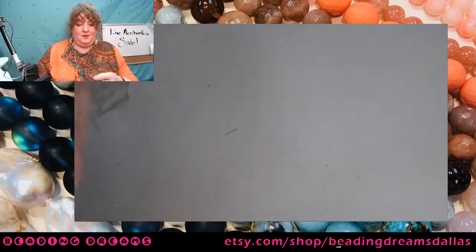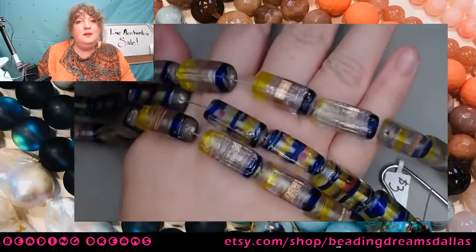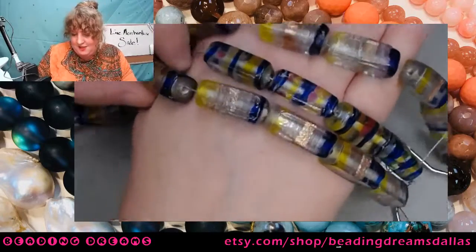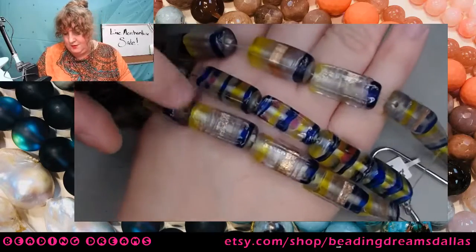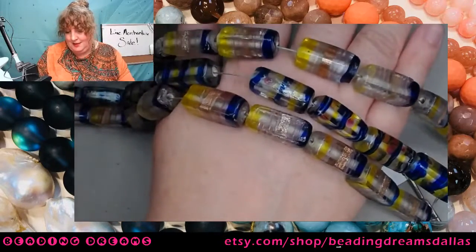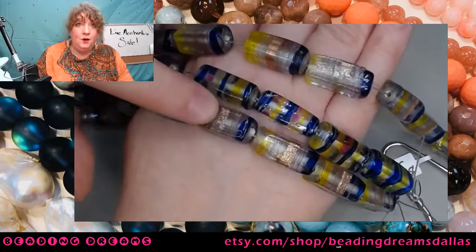Okay, so we're going to start with these. Yep, stripy. So these are stripy Indian glass beads, and we're going to say gold, yellow, and blue. So there's blue and yellow, and then a stripe of glittery gold. It's so pretty.